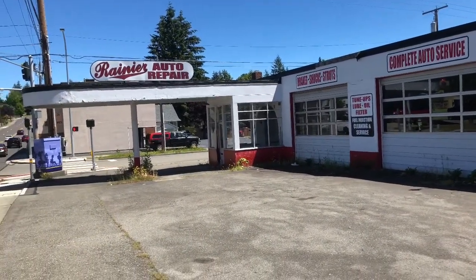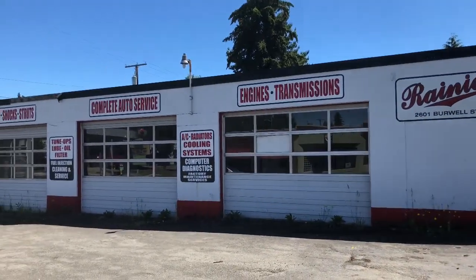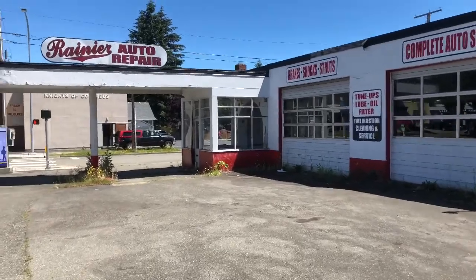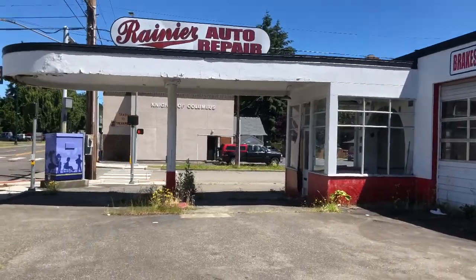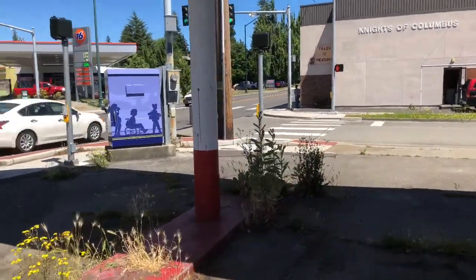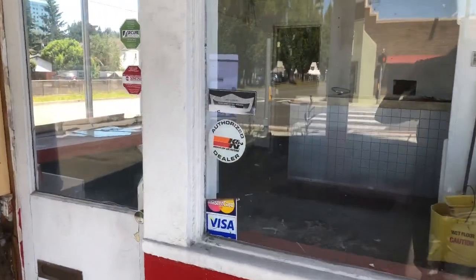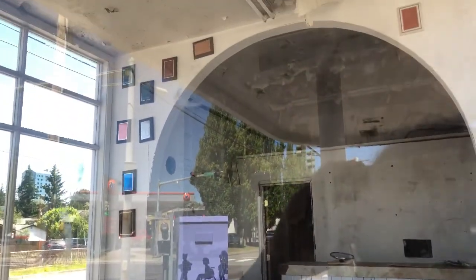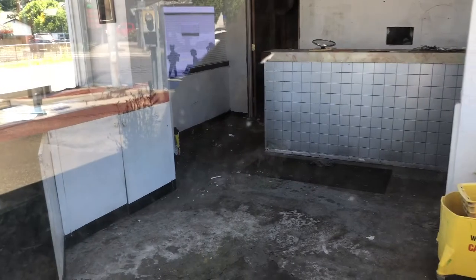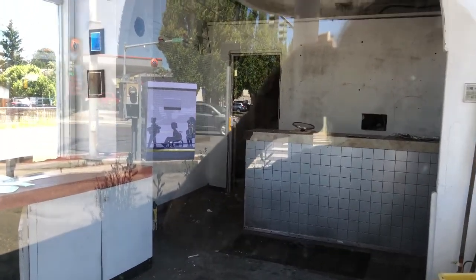Rainier Auto Repair. Look at this historical gas station, and I'm wondering if it's still under operation. All these years that I've driven past it, I have never seen it open. So let's go and take a peek in the windows, see what's there. This is where the gas pumps would have been, but they're not there anymore. A little look inside here. Wow. What a beautiful establishment. It's too bad that old gas stations like this are becoming more and more relics of the past.